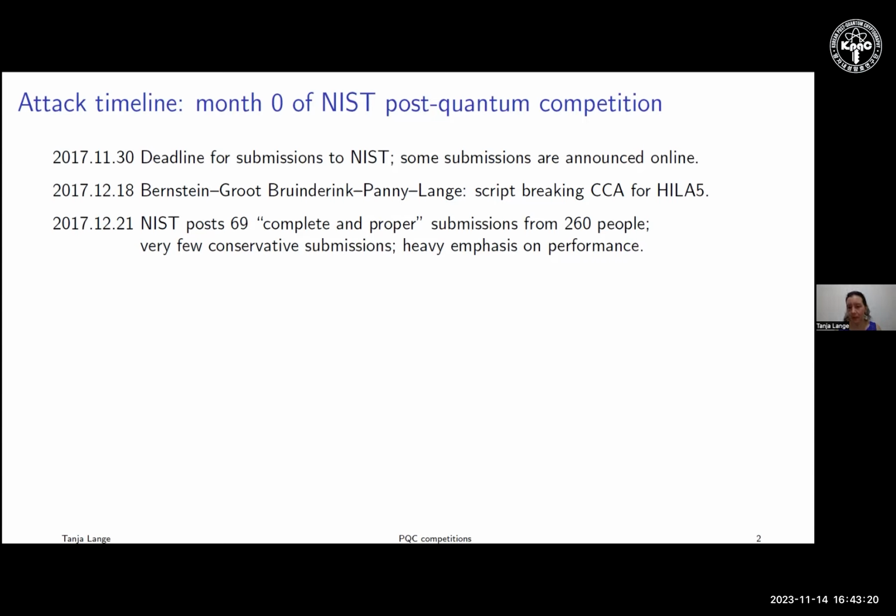This was a very big competition. It was the biggest that NIST had run at that point, 69 submissions being posted. Big step up from something on the scale of 30 for the SHA-3 competition, something like 16 for the AES competition. So yes, you can see it, it doubles for each competition.